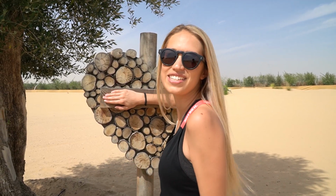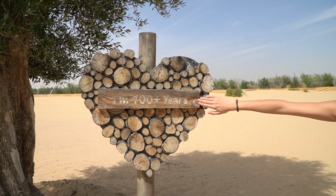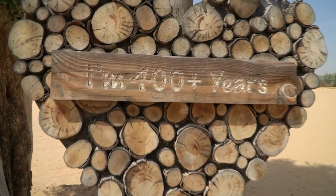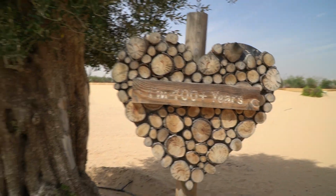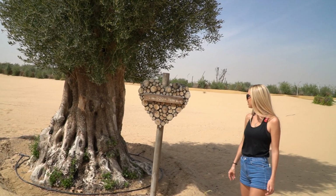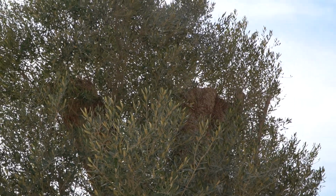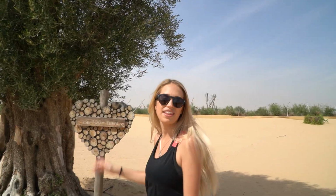This is not 20 years old, believe it or not. I am over 400 years old. What? No way. This tree is 400 years old? That's what they say. That is crazy. If you look closely at the top, it looks like it has been trimmed. So maybe that's how they found out. I'm not sure.